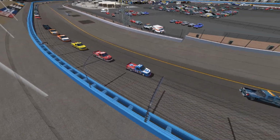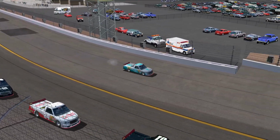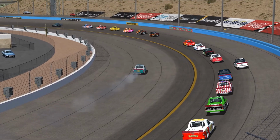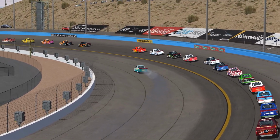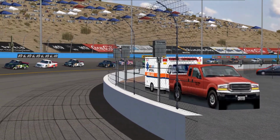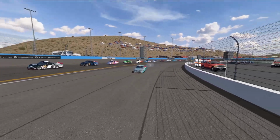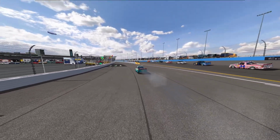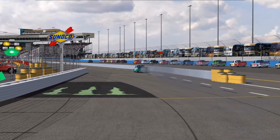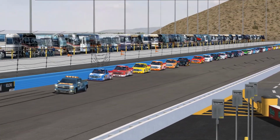Lap 4 of 38 here, still under caution. Major development here. Edwin Mendez has an internal issue. He was running, I believe, in 7th position and had a very good chance at possibly winning this race today. Not going to be the case for the guy 5th in championship standings, who had a great run in Las Vegas last week. Not going to be the case for Julius Anderson's team, Anderson Racing. Tough break there for Edwin Mendez in the number 63 early on in this event.